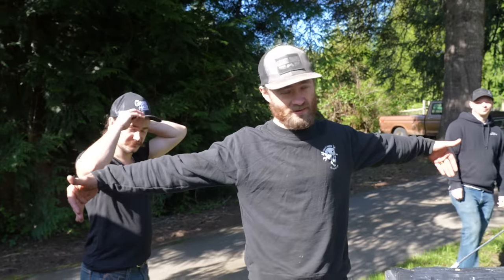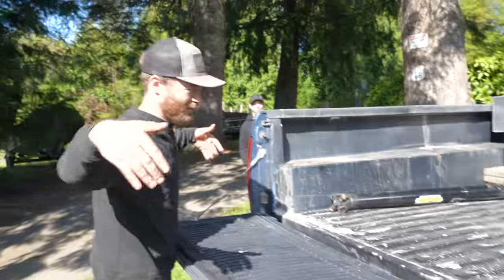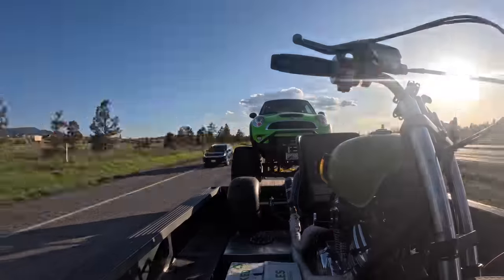Hands on the outside of the tires, and then I stretched out to the width of the bed, and it feels wider. I think it'll fit.